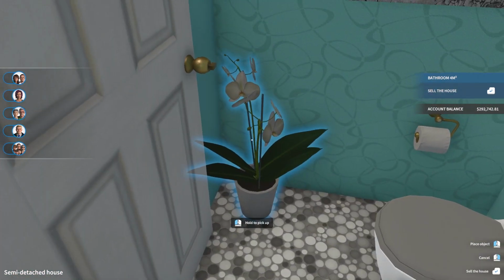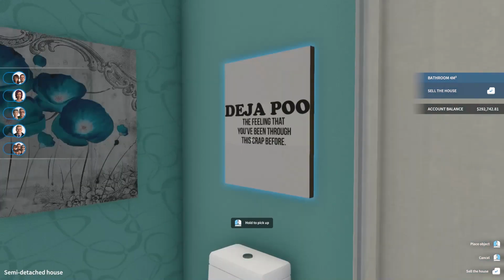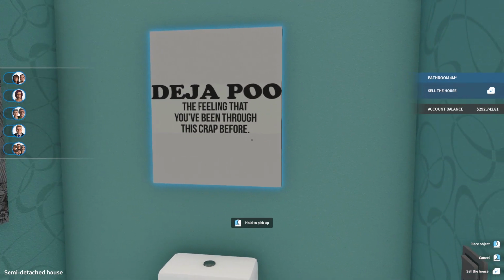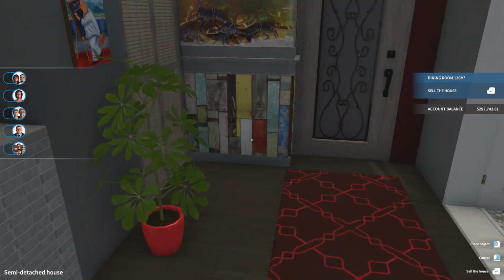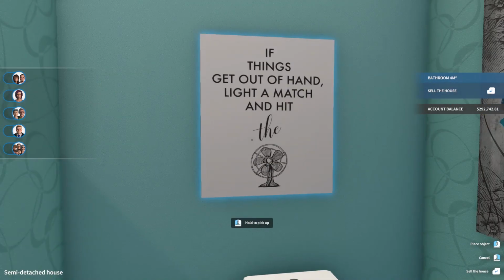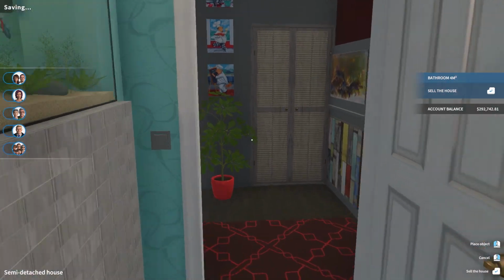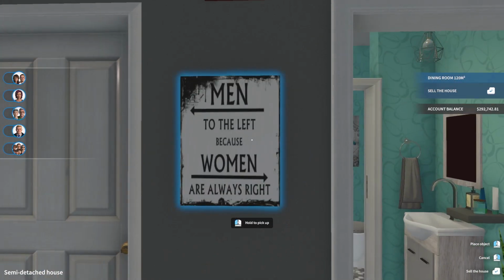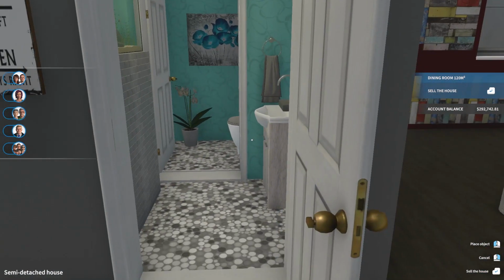So in here, yes, we just have some flowers, and I ended up using the same art in both bathrooms except for this one. This one says deja vu, that feeling you get when you've been through this crap before. I thought it was really cute. And then in here we have the same picture, but in here, if things get out of hand, light a match and hit the fan. And then the cute picture that I found for outside of this room was men to the left because women are always right.